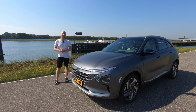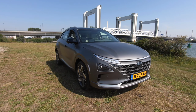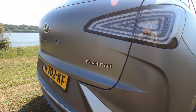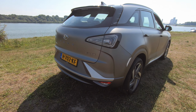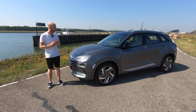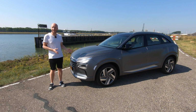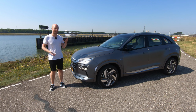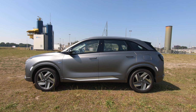This is the Hyundai Nexo. So before we're going to talk about the important stuff, let's have a look at the outside and the inside a little bit. So as you can see, it is a big SUV. I thought it was as big as a Hyundai Tucson, for example, but it's actually bigger than that. It's somewhere between a Tucson and a Santa Fe. So again, big family car.